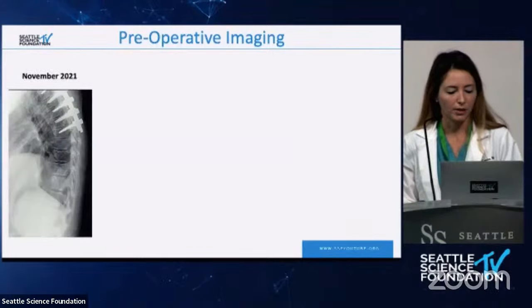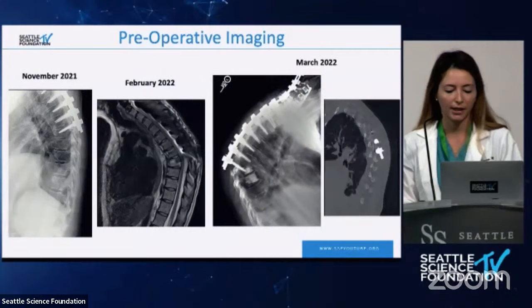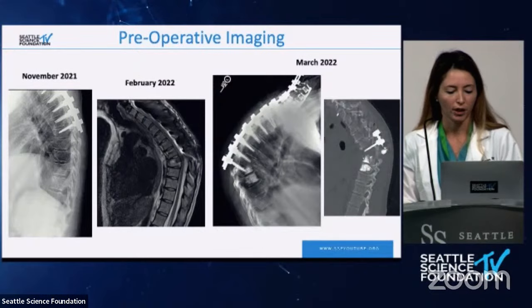In February of 2022, she got an MRI which showed a new compression fracture at T6-7, so she went for kyphoplasties at that time. A couple weeks after that procedure, in late March of 2022, she presented to the ED with acute neurologic decline and worsening of that T6-7 fracture through the kyphoplasties and a more focal kyphotic deformity.